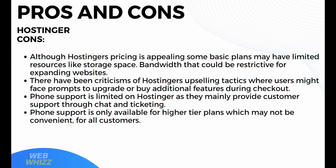While the cons of using Hostinger are that, although Hostinger pricing is appealing, some basic plans may have limited resources like storage space and bandwidth that could be restrictive for expanding websites. And there has been criticism of Hostinger's upselling tactics, where users might face prompts to upgrade or buy additional features during checkout. And phone support is limited on Hostinger, as they mainly provide customer support through chat and ticketing. Also, phone support is only available for higher tier plans, which may not be convenient for all customers.